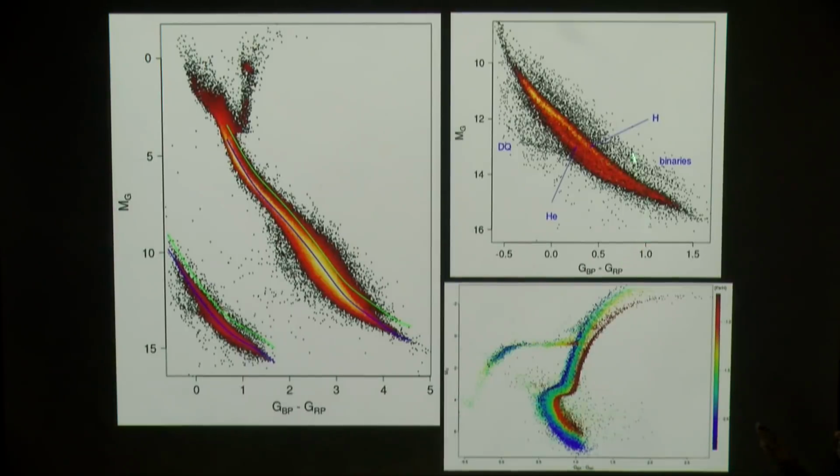So there were a handful of white dwarfs with good parallaxes before that, but now you've got this complete structure allowing one to map the history. And here's the binaries up here and so on. And here's another illustration.